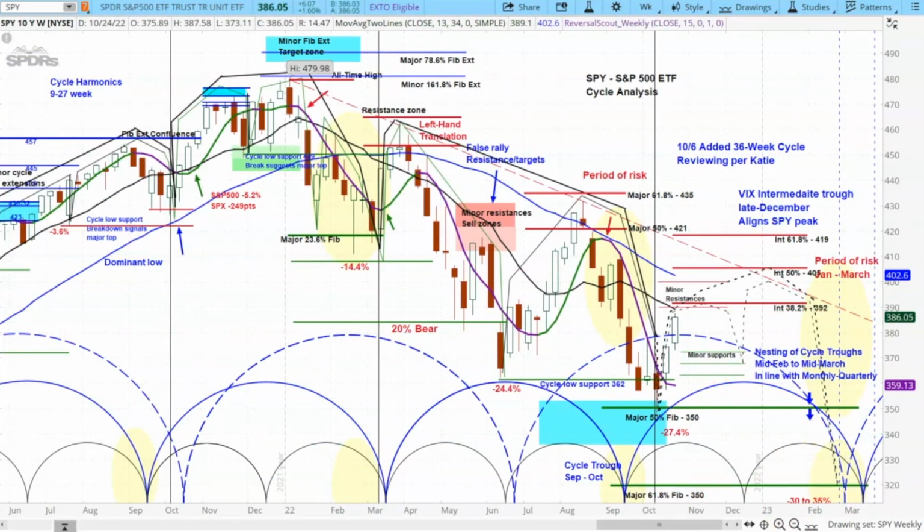Now you can see in these cycles where it does turn up, like right over here, and that moved you up during that big advance. Right over here, that's where it only moved up a few more weeks to the left-hand translation. Right over here gave you that big advance. So this needs to turn up pretty soon.